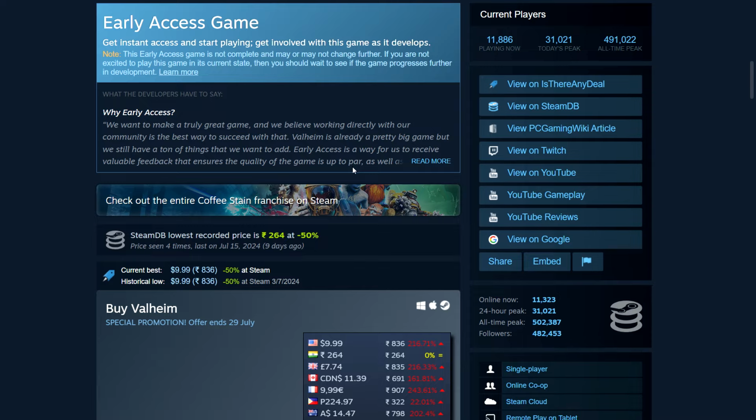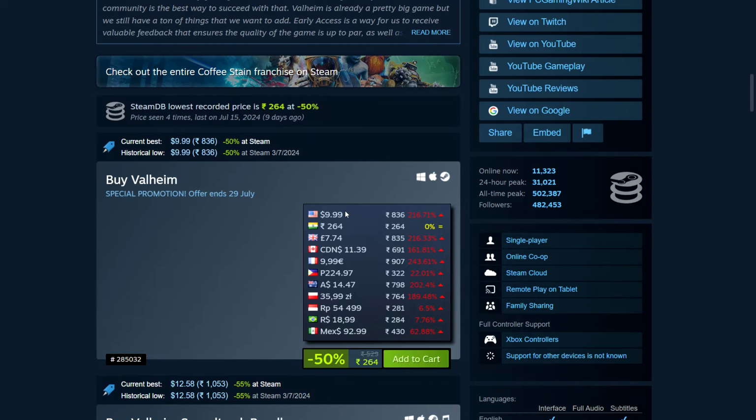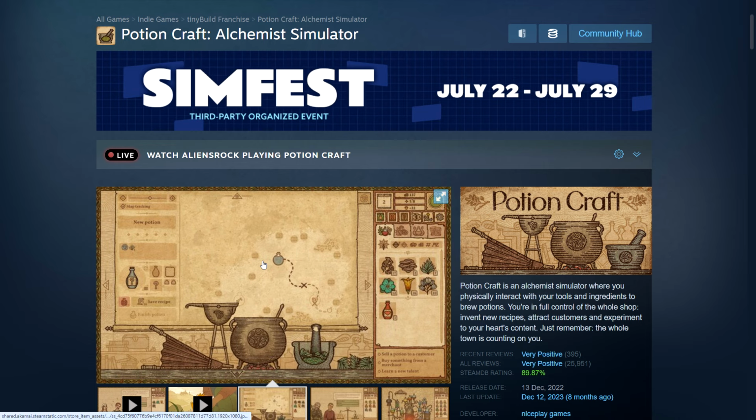Also, regional price is still pretty good. So $10 on a 50% sale, which is equal to its low, $264 in India, $774 in the UK, 11.39 in Canada, 10 in the Eurozone. I would say still one of the few games that is popular and still on the old regional price.